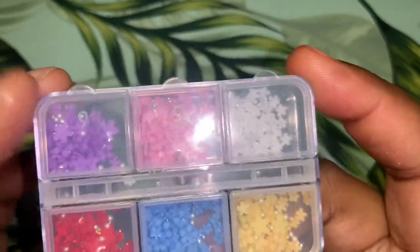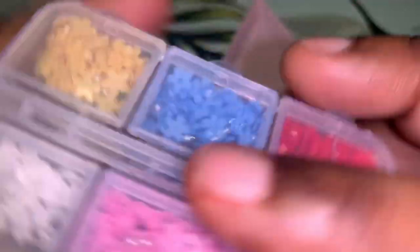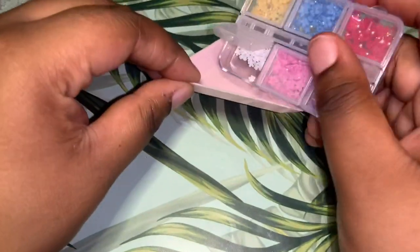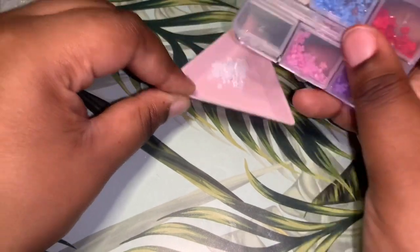because I had the more white ones left. I pulled out my little triangle tray so I could pour the little flowers into it, so I could get better access to it because it was in a small little container. So I poured it in there. I'm using the white flowers from Shein.